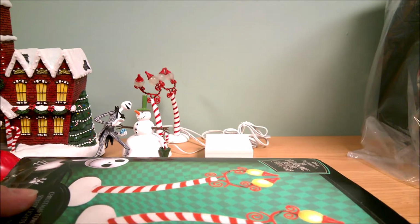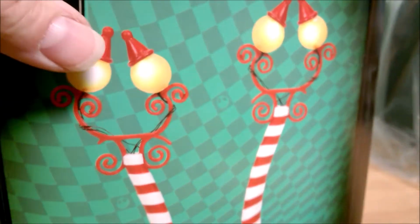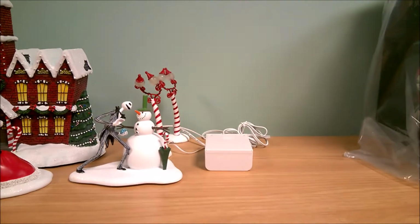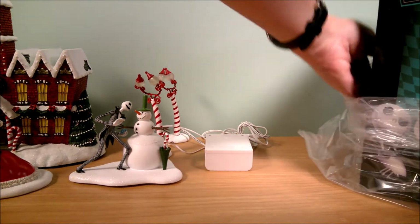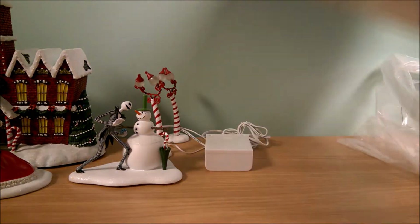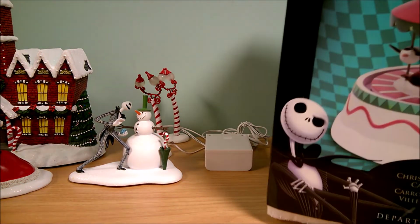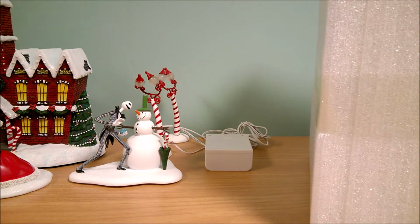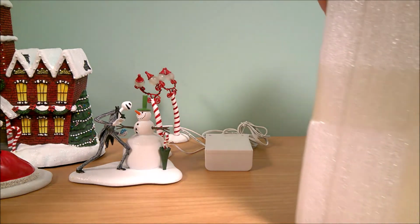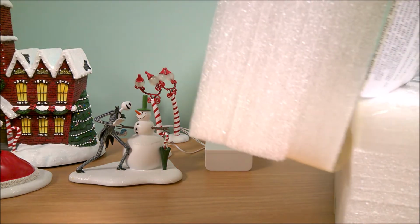Alright, so now we'll move on to the carousel. Oh, this is not even open good. Save some time. Oh, okay. This one might take an adapter as well.